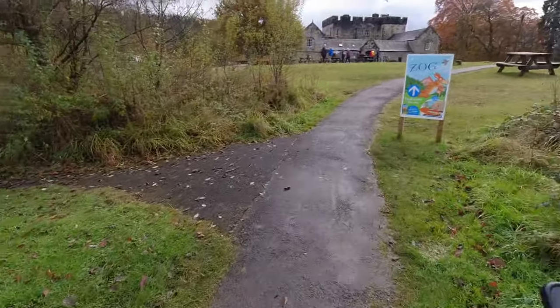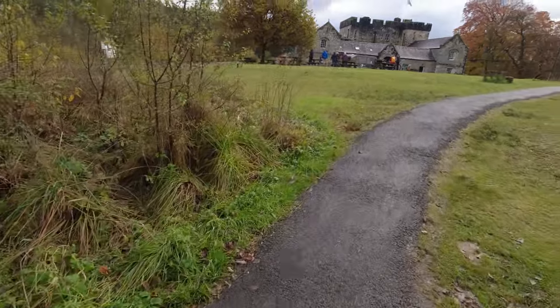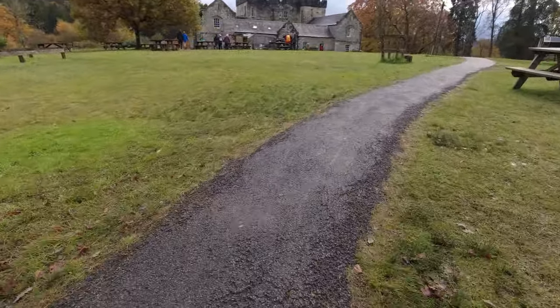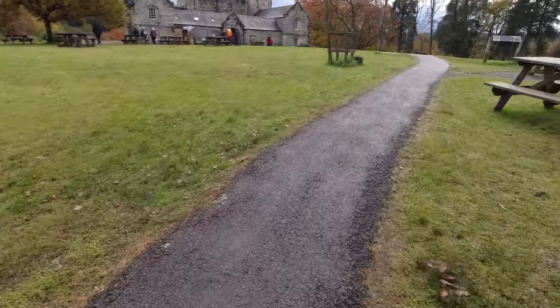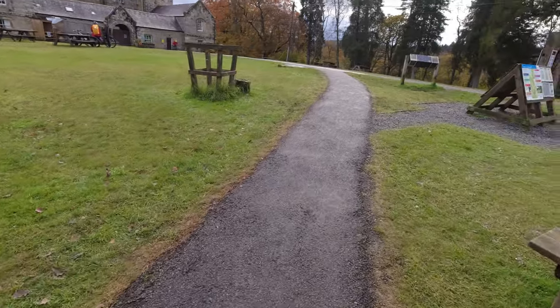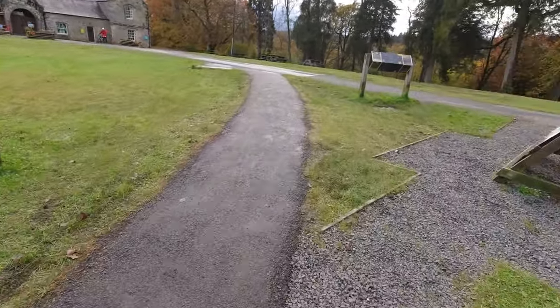So, Kielder Castle is the starting point for our walk today. It dates back to the 18th century and was originally built as a hunting lodge up in Kielder. Did you say hunting lodge then? Hunting lodge, yes. A lodge where they stopped when they were hunting in the forest.